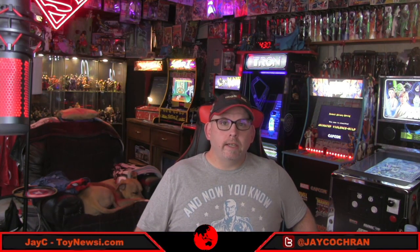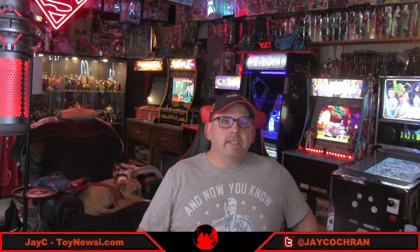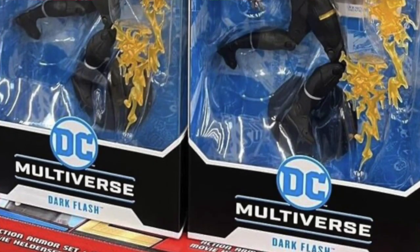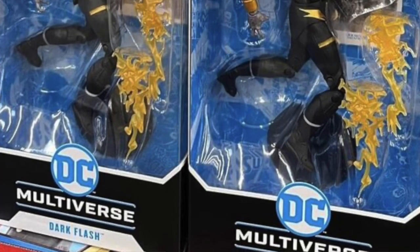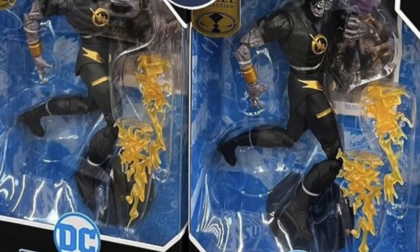I've not seen any specific information for the actual Build-A-Figure, though I know a lot of people seem to think it's going to be Solomon Grundy. And then this weekend, we had several more figures mysteriously start showing up at Walmart stores, figures that had not been officially announced. Now, we have seen listings. I reported listings on these back in June, again from overseas retailers. But this weekend, we got our first look at this new gold label Dark Flash from the Speed Metal storyline.